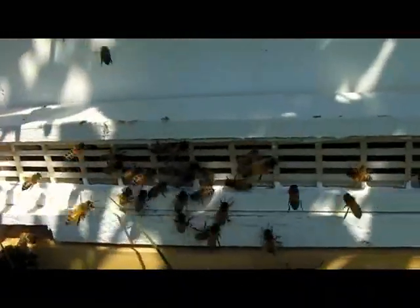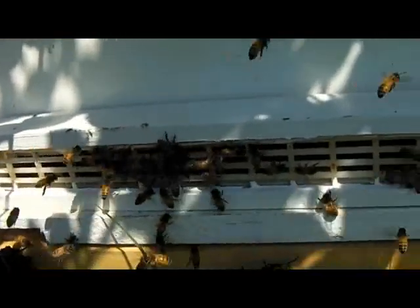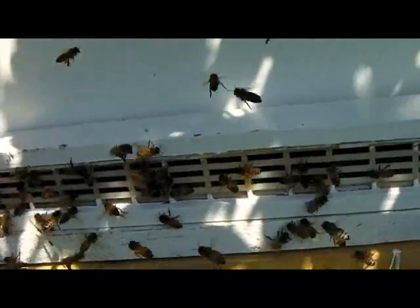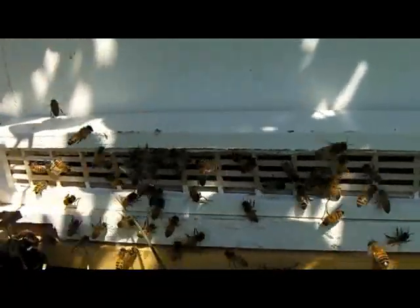Alright, I dumped them in the box. All I did was shake the box. Now look at them going inside. The queen's inside there. There's also a pheromone lure. I did not actually spot the queen, but the way these babies are going in, I'm completely sure she's in there.